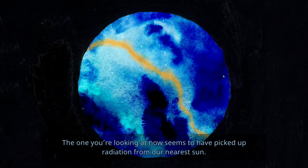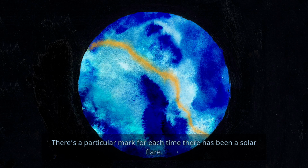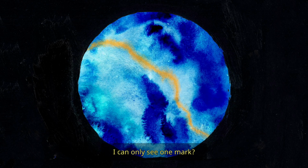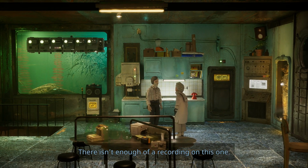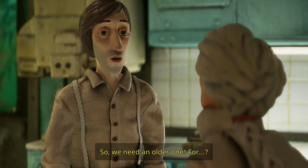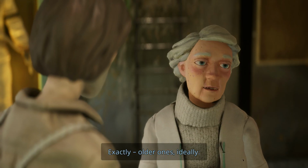The one you're looking at now seems to have picked up radiation from our nearest sun. There's a particular mark for each time there's been a solar flare. I can only see one mark? That's the problem. There isn't enough of a recording on this one. I dated it to roughly 40 BC. So we need an older one. Exactly. Older ones, ideally.